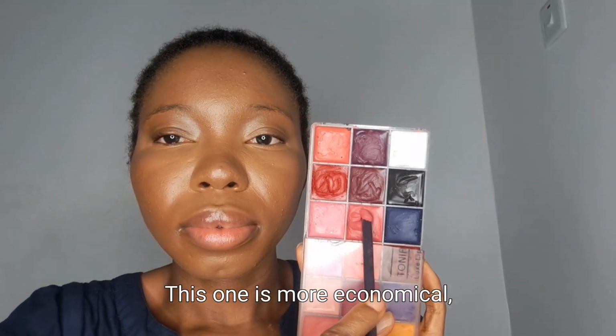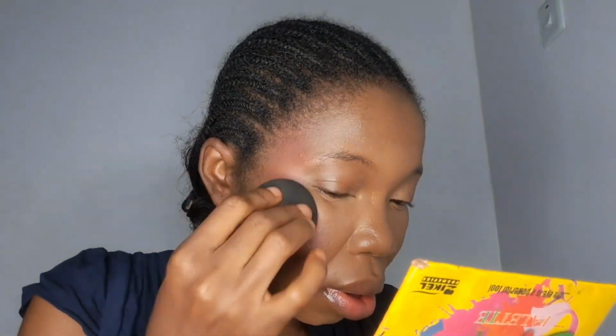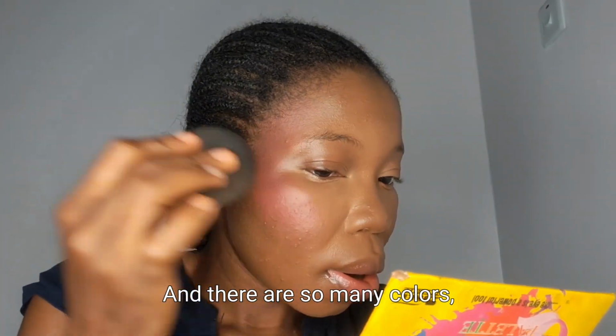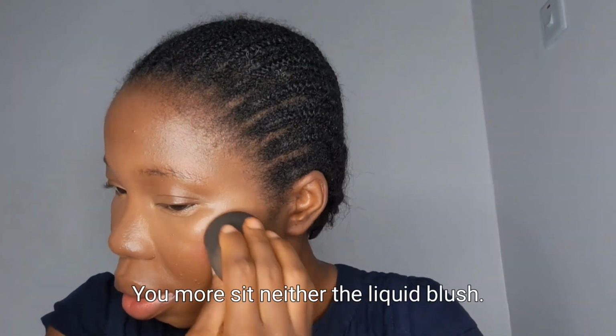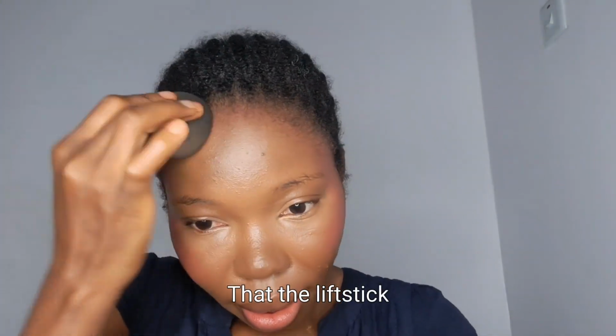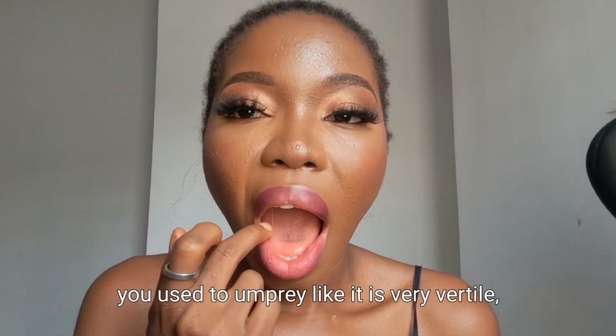Then you have this lip palette. This one is more economical because you can use it as a liquid blush, and there are so many colors, so you can always experiment which color of blush fits you more. So you can use it as your liquid blush, and you can use it for your lips too as a lipstick. It's very versatile, so you have different shades instead of buying one.